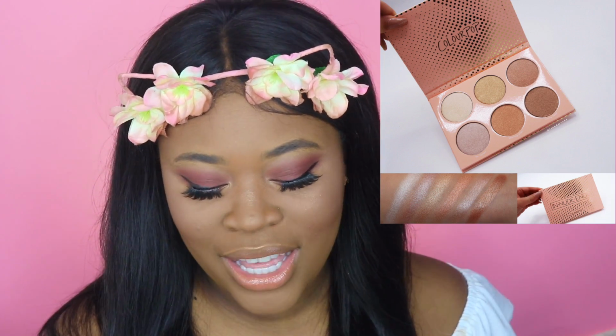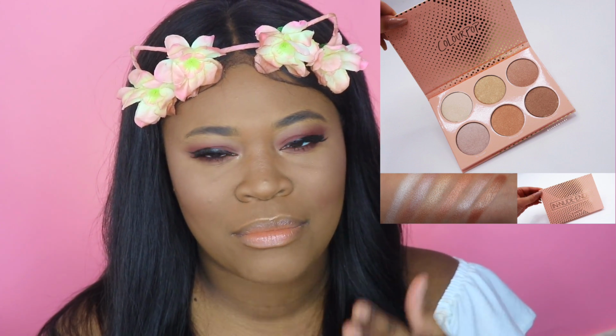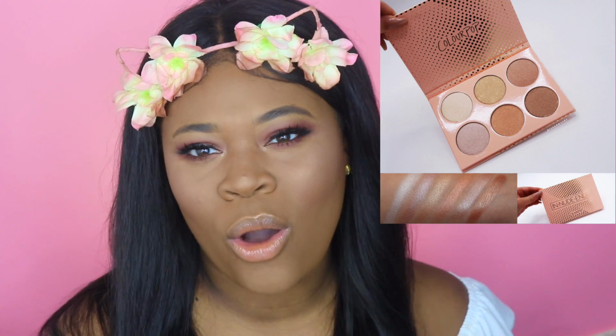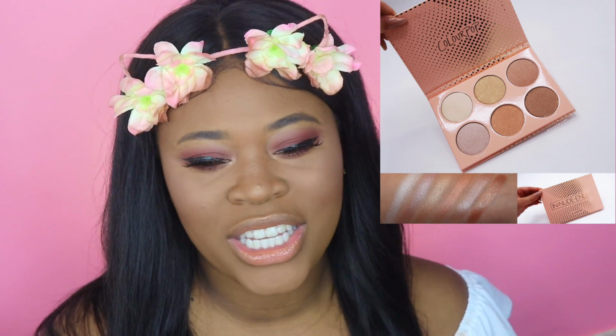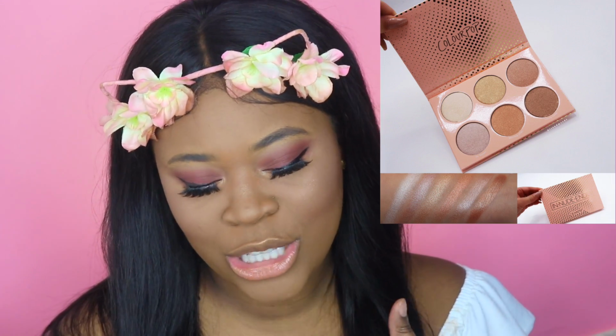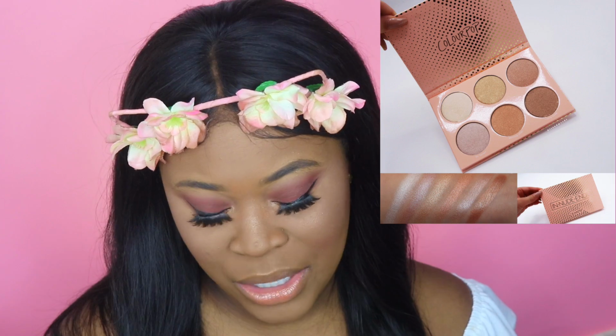So I've always been staying away from highlighter palettes, because you only really get good use out of 2 of those shades if you're just an average person wearing makeup on yourself. So that's why I always skip on all highlighter palettes, and that's why I'm gonna skip on that. Also, given to me.